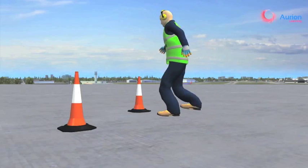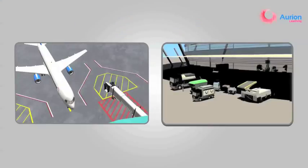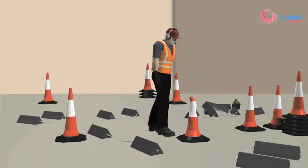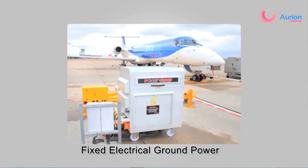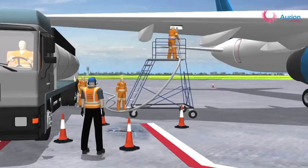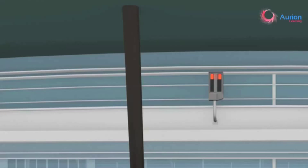Check stand is clear and has no obstructions and no debris, FOD. Coaches, aerobridge and/or ladders parked in the box. Check stand equipment resource is present and in good working order, for example cones, SEG, FEPG, etc. If there's any fault, it needs to be reported. Check and report any spillage. No trip slips or fall danger. Reposition of equipment. Check SEG deactivated if installed.